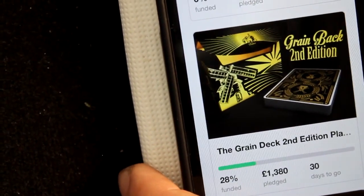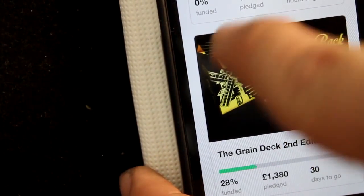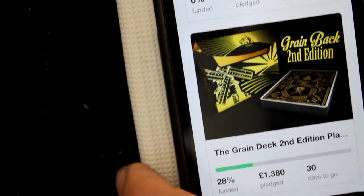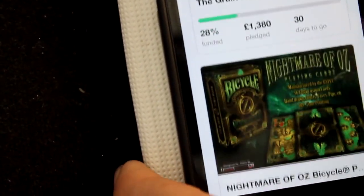Greenback, second edition from our buddy the Cardists, Ashley Acton. 30 days left, 28% funded. Not sure it's gonna make it. It is gonna be Expert Playing Card Company printed with a nice new side opening tuck case. Much thinner borders, some improvements to the faces, but it's fairly similar to the original one.